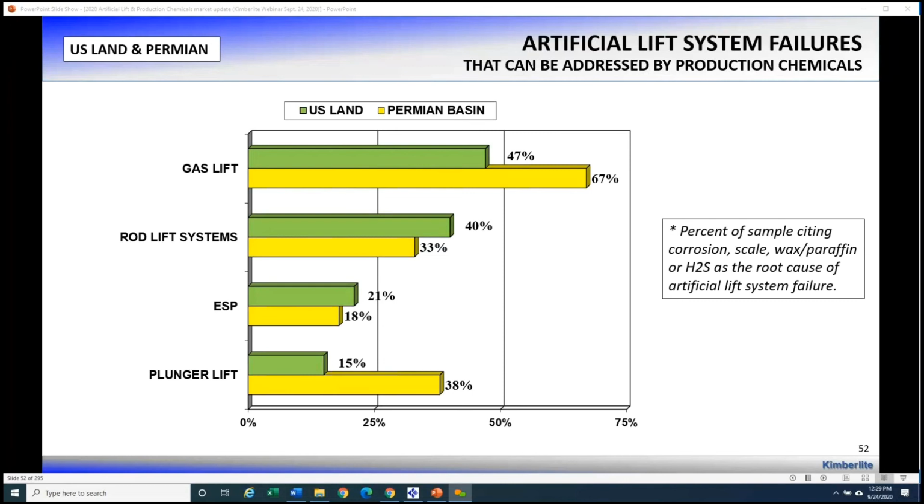And what we find is when we ask the users of these various artificial lift systems what breaks on your gas lift system, what breaks on your rod lift system, and then we ask them the open-ended question, what do you attribute to be the root cause for the failure? In addition to normal wear and tear, or maybe sand, solid debris, or gas slugging, what we find is that the ineffectiveness of the production chemical programs due to the ineffectiveness of the scale inhibitor, or the wax paraffin inhibitor, or the corrosion inhibitor, or H2S inhibitor, the ineffectiveness of these production chemicals is a root cause for the failure for these artificial lift systems.